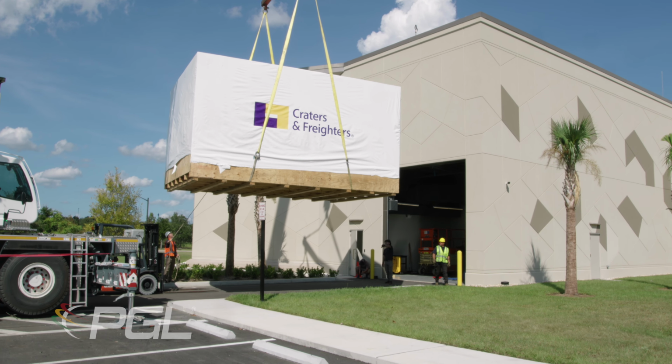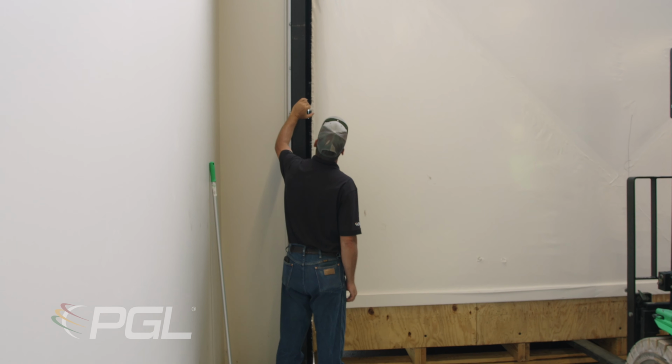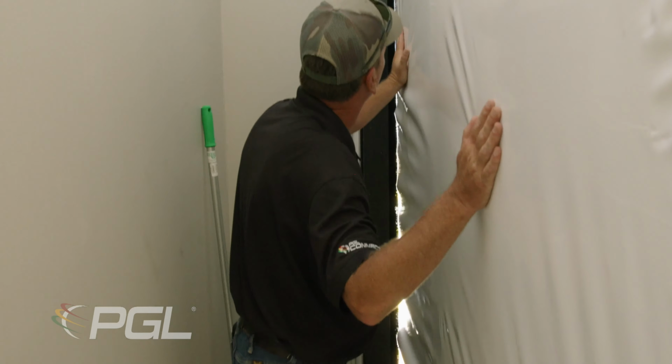One of the more memorable moments on this move included fitting the 15-foot, 10-inch mirror crate through a door that was 16 feet wide. This is a great example of how proper planning prevents poor performance. But those 2 extra inches certainly kept us on our toes.